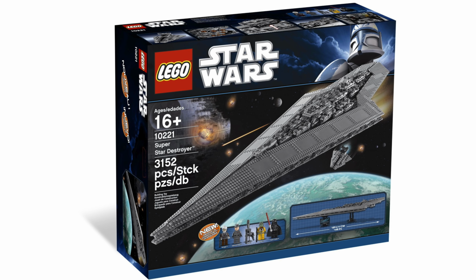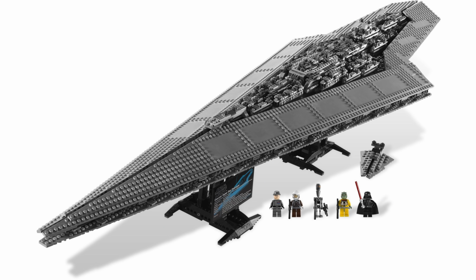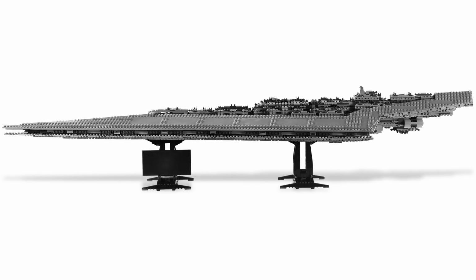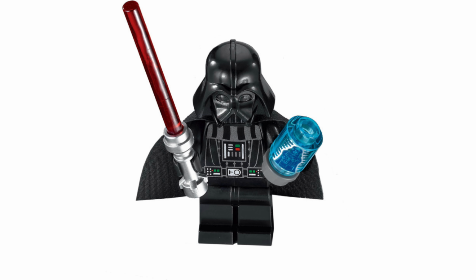Honorable mentions, you probably know what it is. It's the Executive Super Star Destroyer. This is a set that I was really debating on putting as the best set of 2011, but I figured that the Millennium Falcon was just a little bit more iconic and a set that a lot more people, I think, purchased that year and the years to come. It was a hard choice. You could go back and forth on this, but the Executive Super Star Destroyer is a beautiful set to have.